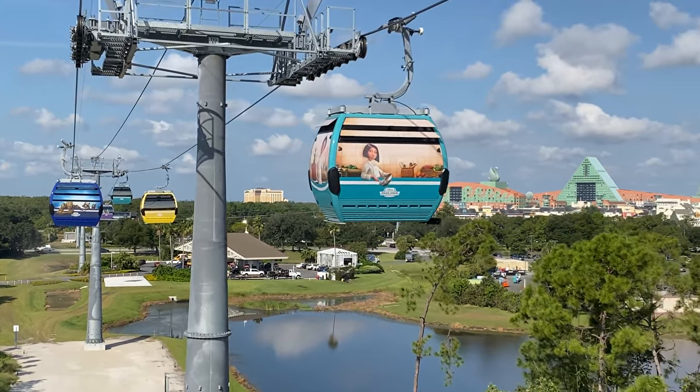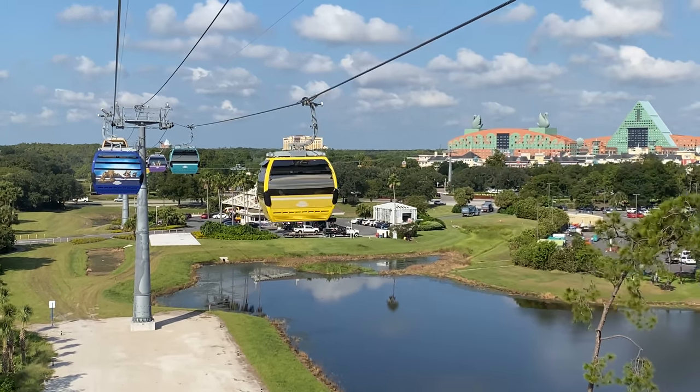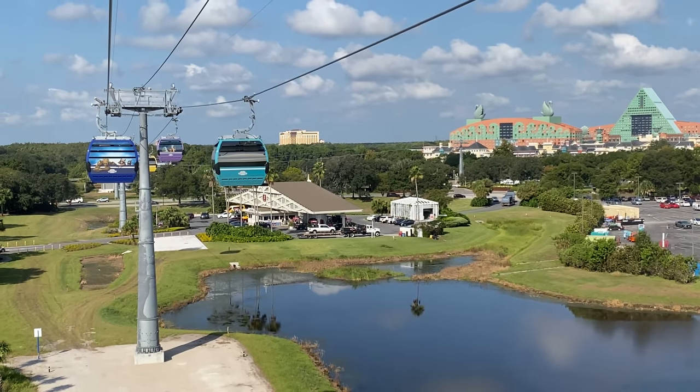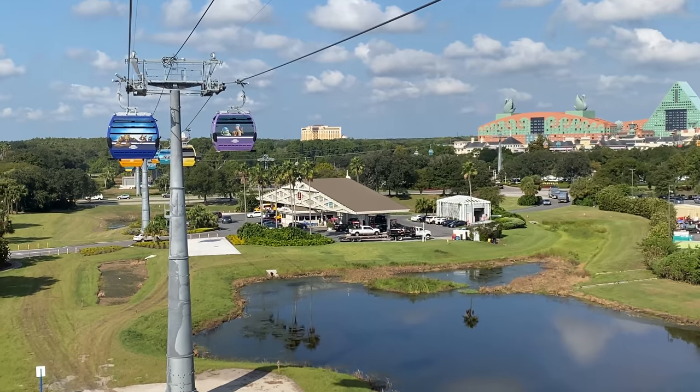There's Ratatouille. Ladies and gentlemen, in just a few moments, we will be taking a scenic spin around the Skyliner turn station. Please remain seated. This station was designed for turning only.